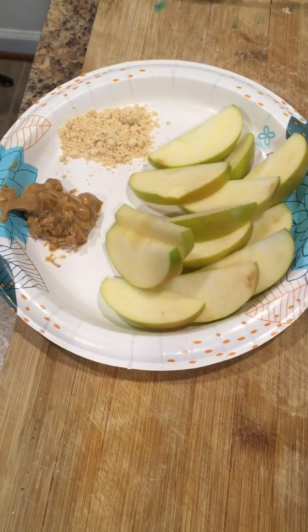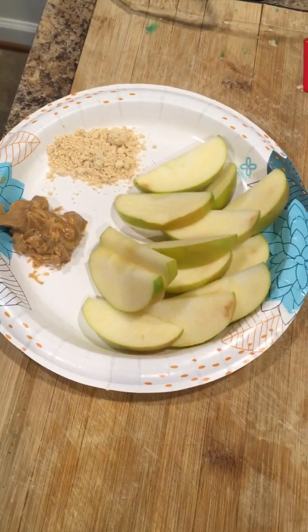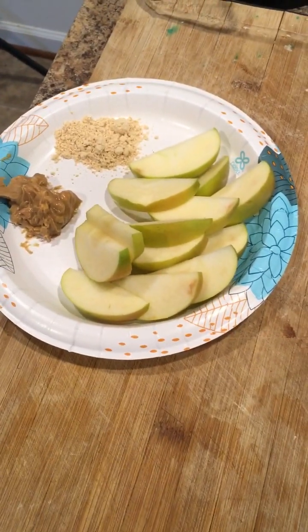This is Henry's breakfast. He's having apple slices and 2 different kinds of peanut butter. That's what he asked for and what he wanted. And the other kids had dried fruit this morning before they went to school.